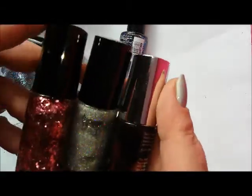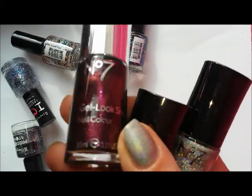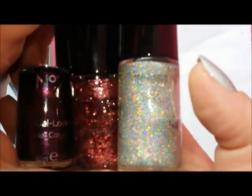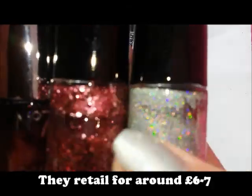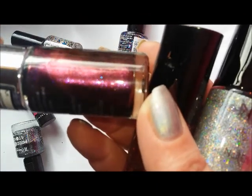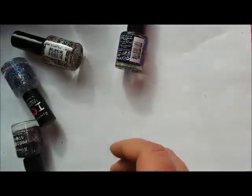I've got three Number 7 nail polishes here. Number 7 is Boots' own brand, I believe. Correct me if I'm wrong with that. This is very similar to Holographic Pearls, but Holographic Pearls is a nicer formula. This is a chunky pink glitter topper, and this one here, Galaxy, is a purpley magenta shimmer with a bit of metallic in there. I'm going to say goodbye to these three.